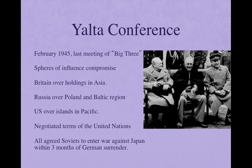They will agree to a compromise here of the spheres of influence. And if you remember, with the Atlantic Charter, that was not supposed to be something that they were going to do. So this becomes important as each one of these countries, these major powers in the world, will not necessarily be imperialistic as far as physically controlling these areas with their military, but having an area of the world in which they have the most influence. So Russia over Poland and the Baltic region, you can imagine that those are the ones that are closest to Russia, protecting it from Europe. So that's why they would have those.